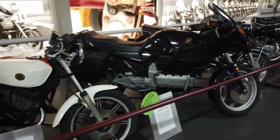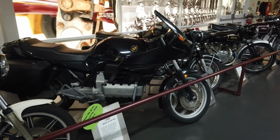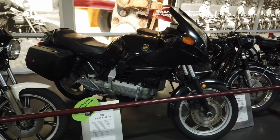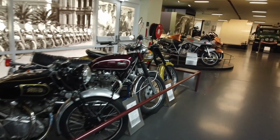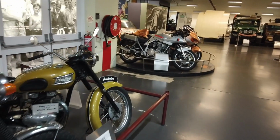Now, there's also a collection of BMWs, and I had one very similar to this one. It was an ex-police bike, and a lot of fun on it. Very cheap to buy at the auctions, which I did, and it brought me a lot of pleasure. It's sort of one of the first bikes I got when I got my full license.